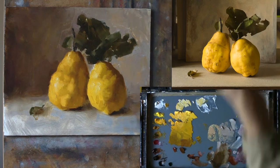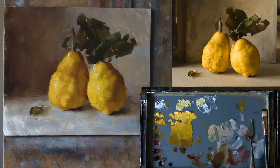Studio cat wants out. No, little fella. Here we go.